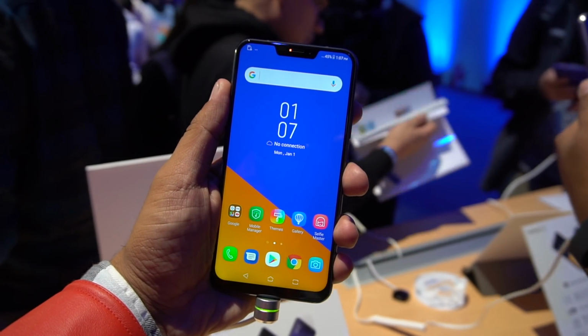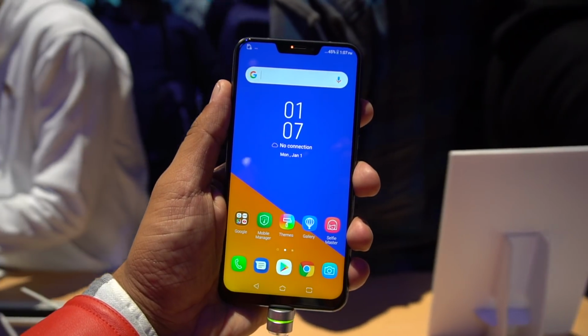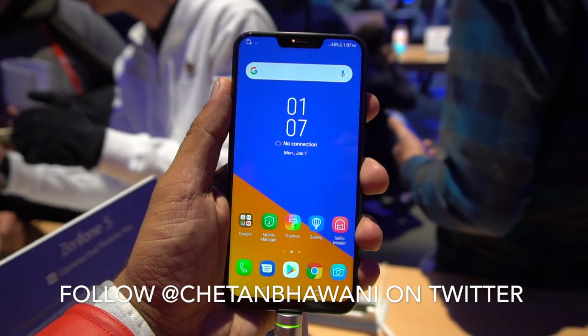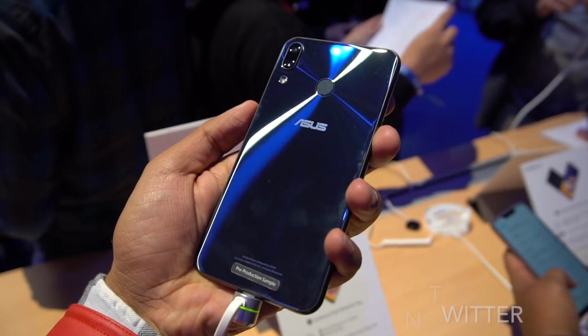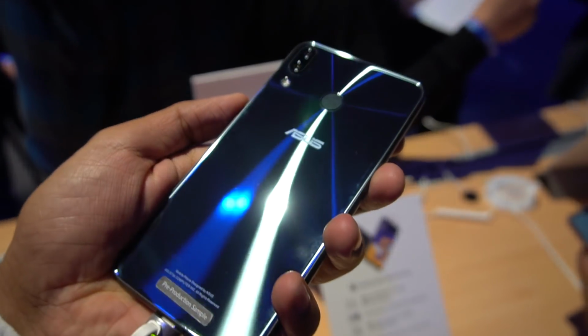At an event in Barcelona, ASUS has officially launched their next flagship, the ZenFone 5 and the ZenFone 5Z. Both the phones look very identical, but there are only a few differences with the internal specifications.